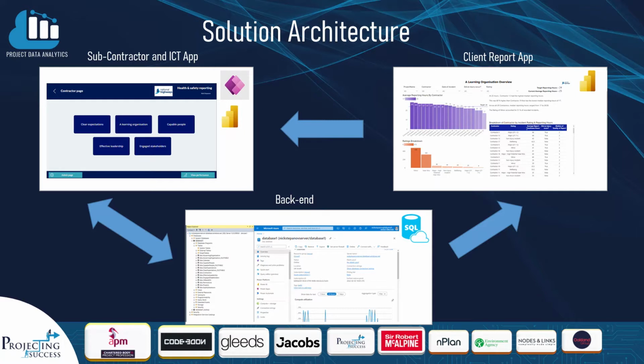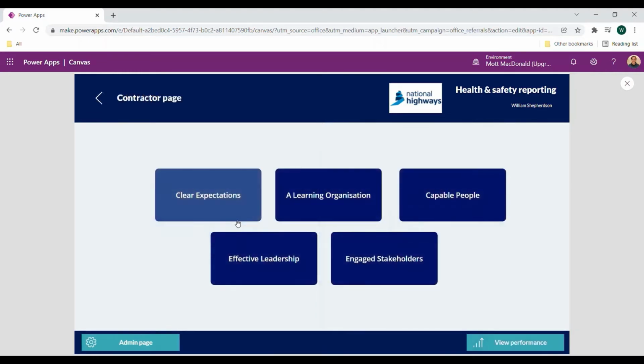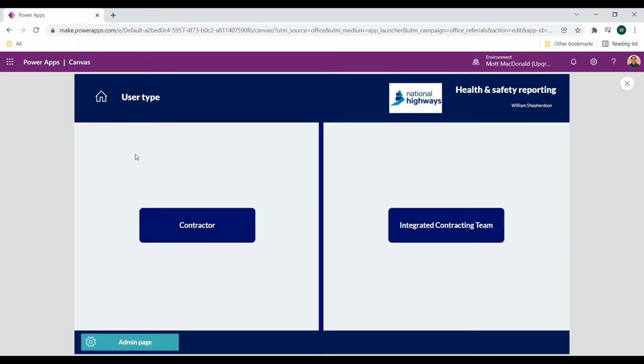We have one app for contractor and quality assessors with an embedded Power BI and a separate Power BI report for the client. Our Power App is split into two user sections. For contractors and subcontractors, they can select a reporting stream where they can enter the relevant health and safety data. We have reduced the data entry here to only the critical information in a format that is easy for the user. You can see in the bottom right, the contractor can also view their performance data in the app. This is done to encourage them to improve their health and safety performance by providing feedback and targets.